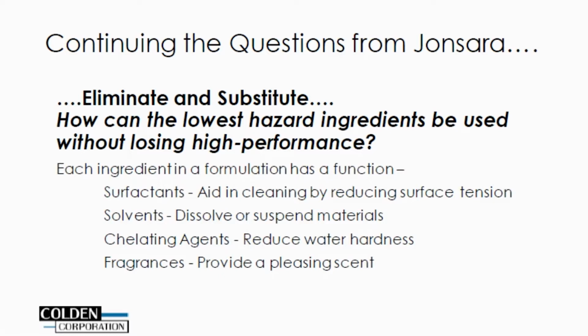I remember one time the father of green chemistry, John Warner, saying that people assume you can just open a toolbox and there's less hazardous chemicals in there. We've not yet developed them, we have not yet done all the research that we need to implement them on a full scale. And we find that each ingredient in a formulation normally has a function. So the question is, if those functions are essential, how do we make it less hazardous?